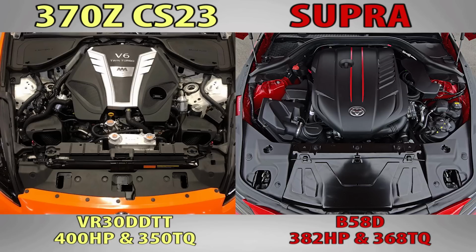I also wonder if the Z will have a clamshell type of front hood like the old 240Z. It's cool, but as a mechanic, it would be frustrating if you have to fix things in front of the car where that hood's gonna be.